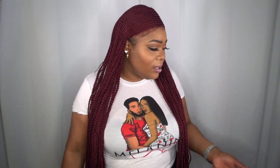The only option I could see rocking this is if you had like a hat on or a bonnet. This would be a great workout wig. So if you're gonna work out, you just take a hat, pop it on, boom, boom, boom. Nobody knows the difference, right? And I'm out the door.